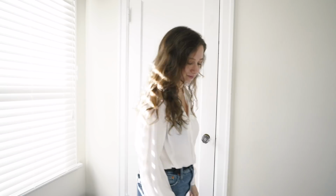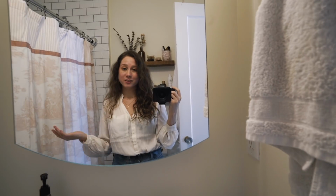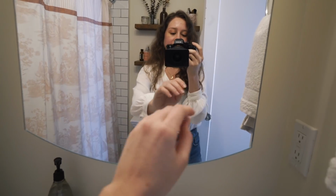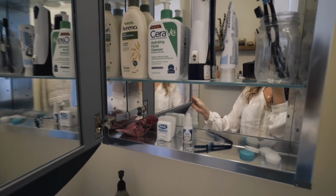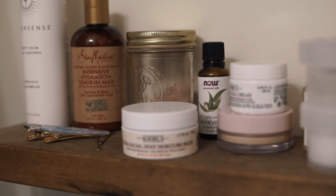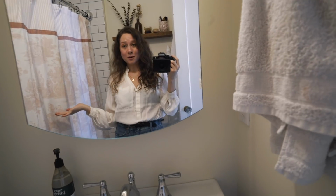Let's move on. So if you walk right across the hall, we have the bathroom. So there's not much to say about it. It's just a small bathroom. This is pretty much it. There is a little bit of storage behind this mirror, which is nice. And then we installed these shelves for some more storage. But other than that, it's just a small bathroom.